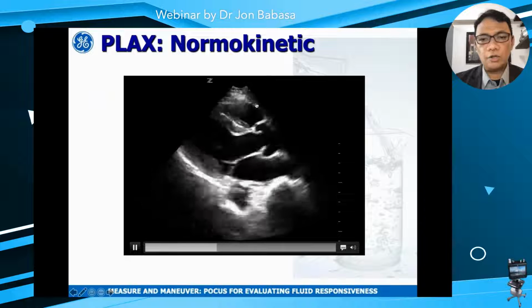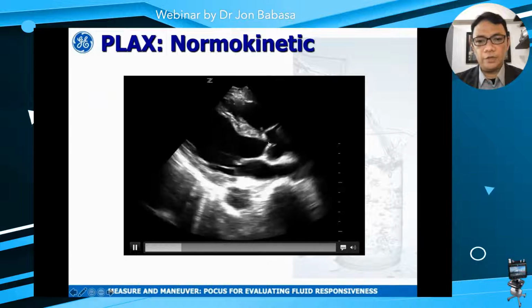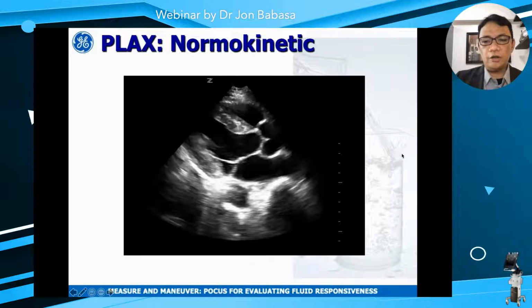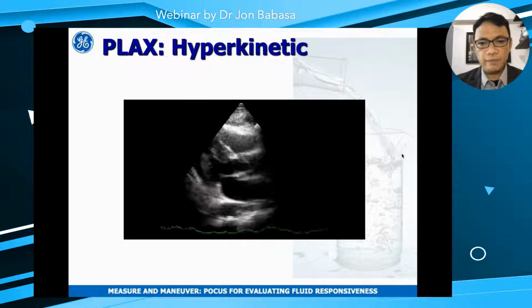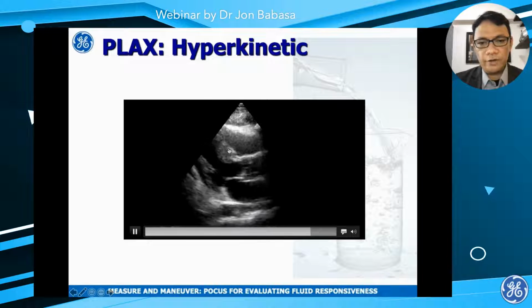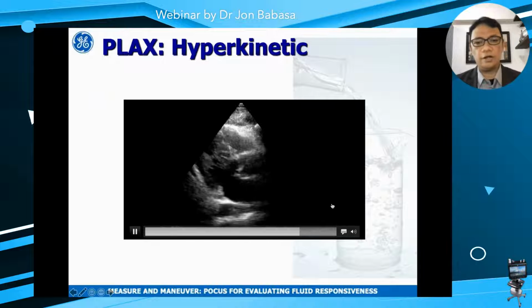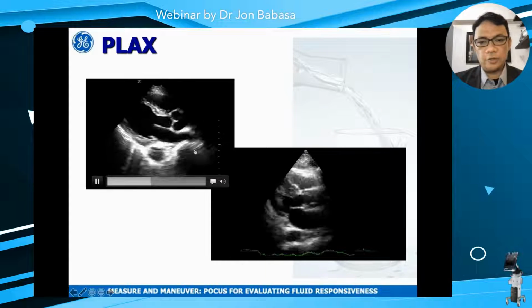The right ventricle also has a concentric contraction. There's no pericardial effusion. So this is what it looks like when you have normal kinesia. Now, compare it to a heart which has hyperkinesia. As you can see right here, the left ventricle is squeezing really, really hard, so much so that the walls are actually kissing each other, the interventricular septum as well as this part of the wall of the heart right there. If you compare it side by side, you can see the difference between the two.